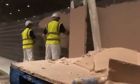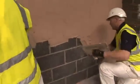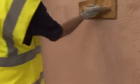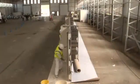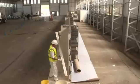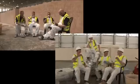The manual team is working as fast as possible, but they're beginning to realize they're not going to win the race. They stop applying backing coat and scratch it to provide a key for the finished skim coat. The MP75 team rules along the surface of the wall for a second time. Both teams take a well-earned break before the next stages.